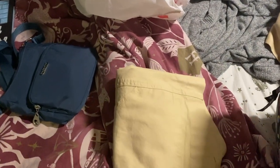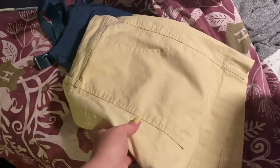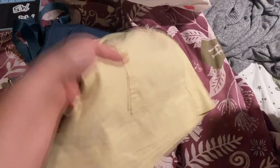So in my backpack, I have these shorts, which I got today, and my duffel bag's already in my papa's car, so I'm gonna have to put these in my backpack, and they're just like cargo shorts. They're yellow. I love them. I have a yellow top that I'm taking. I think I'm gonna put it with these. And then my sunglasses and regular eyeglasses are on the side here.